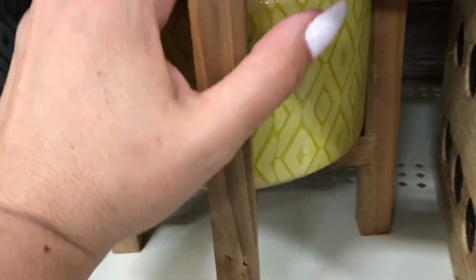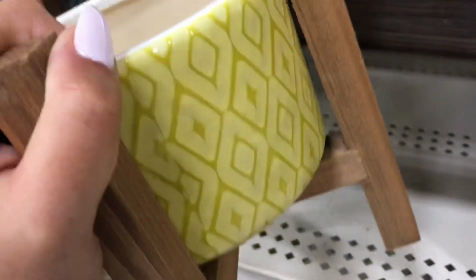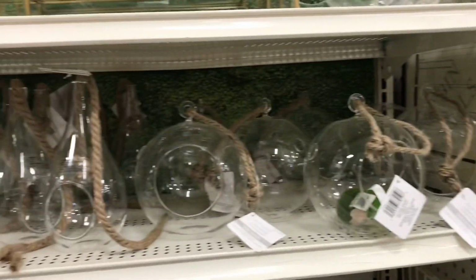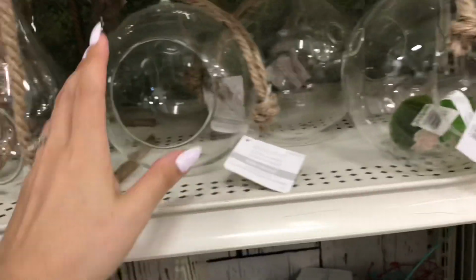Oh, look at this. I made this on the channel not too long ago. Yay. And look, mine's even sturdier than this. Woohoo. These are glass.